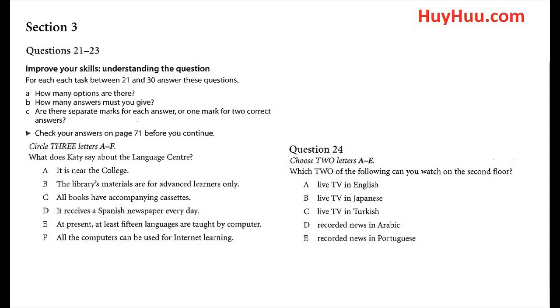What about TV? That's a good way of learning a language too. Yes, definitely, we agree. So on the second floor of the centre, there are televisions to view live satellite television broadcasts in 7 languages. Oh, which ones are they? Currently, we've got Arabic, French, German, Italian, Portuguese, Spanish and Russian. Turkish broadcasting can be viewed live on request.